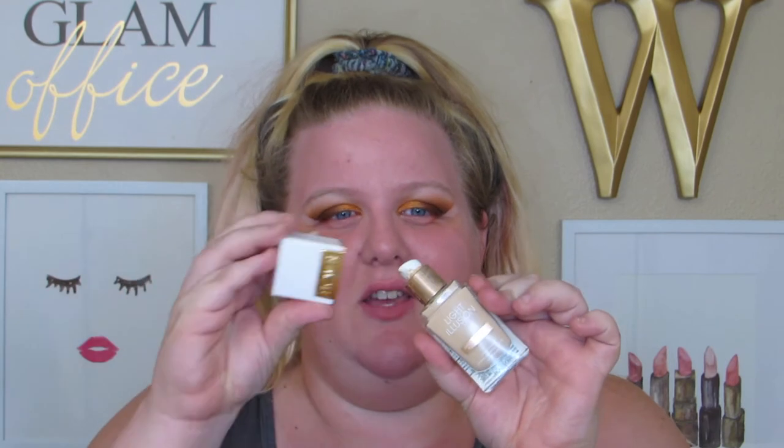So this is a glass packaging. It comes with a lid, and I love the lid too because when you're putting it on, it almost feels like it's suction, like it won't come off. So I love the lid, and it's a pump. So I'm going to go ahead and take some of this. Let's see what we're working with here. Okay. It's a little yellow, but I'm just going to make it work.